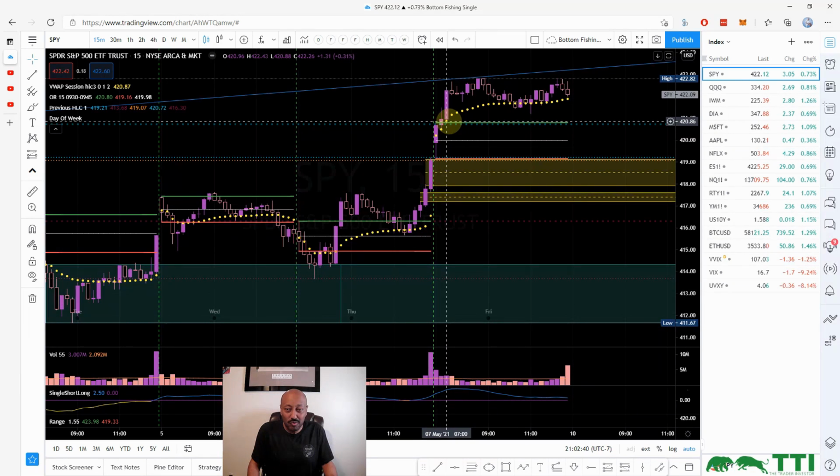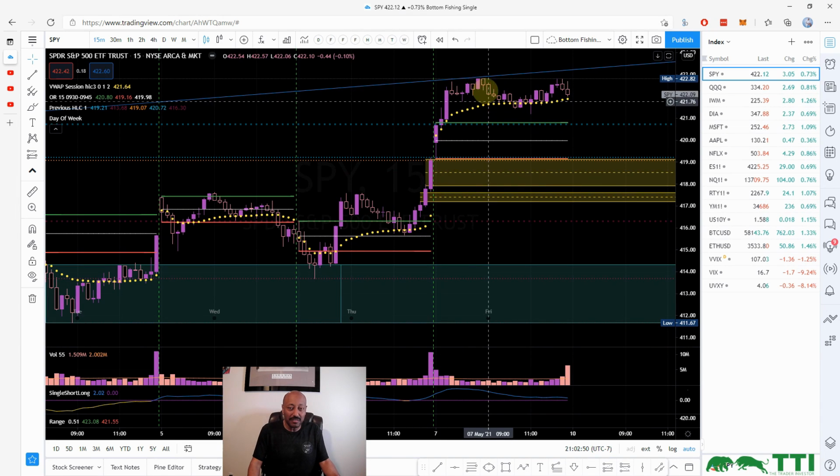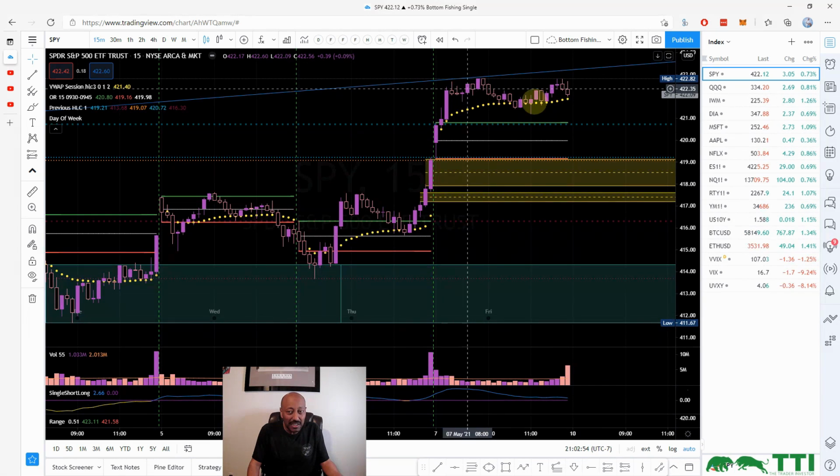Of course, the move was from the 420.80 area to the 422.80 area, so that's about a $2 move. That's a beautiful, beautiful day for us because those $2 moves came without any pain. And what do I mean by a move without pain? Once we broke out of here, we moved those $2 before retracing deeply and doing this, right?